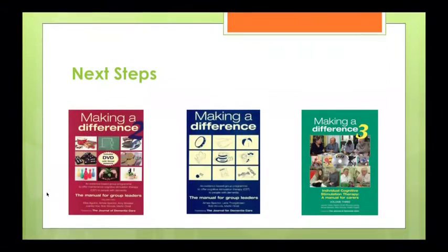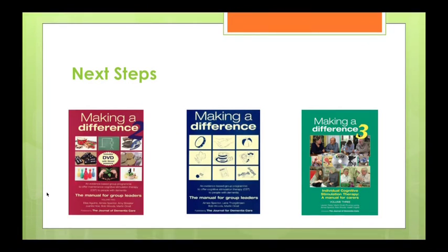And then the individual book that we talked about, Making a Difference 3, and that manual is specifically designed for caregivers. It also comes with a DVD. This is my favorite of all three of the manuals. It shows the interaction of doing the sessions from the orientation piece all the way through the activity piece with individuals. There's also a section on the DVD that talks about how to train your caregivers, and it actually shows them going into the home and doing that. And I think that's very helpful to see it in action.